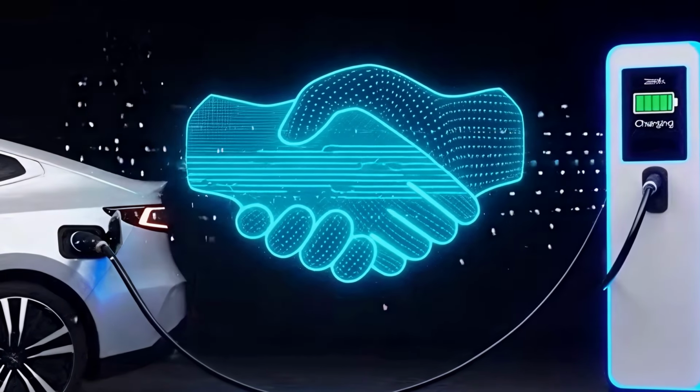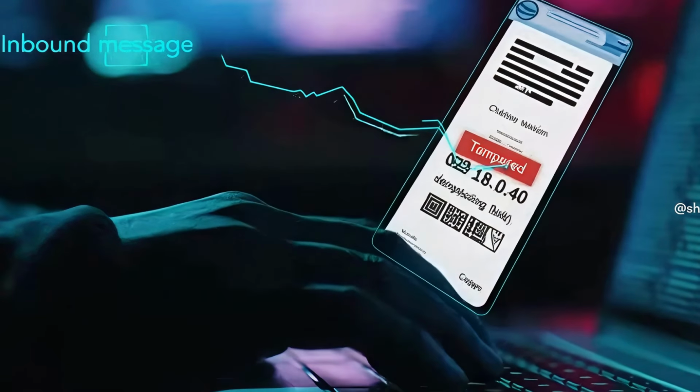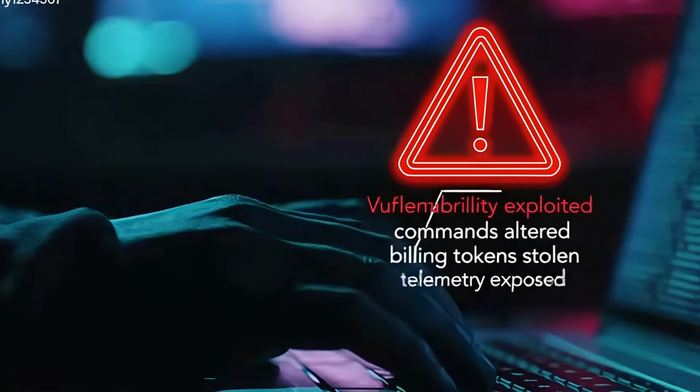Man in the middle: how a charging session can be intercepted. When your car and charger handshake, they exchange authentication, billing, and telemetry. Standards like ISO 15118 try to secure that channel, but researchers and authorities have shown gaps. Recent advisories like CISA and CVE reports highlight an ISO 15118 man-in-the-middle weakness that lets the attacker sit between car and charger and tamper with messages, altering commands, stealing billing tokens, or eavesdropping on telemetry. In short, an attacker on the line can spoof the charger or the vehicle.